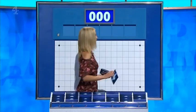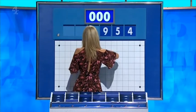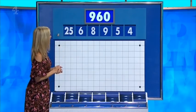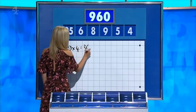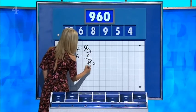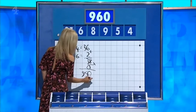Final numbers game of the week is 4, 5, 9, 8, 6, and the large one, 25. And the target, 900. Times 4. 9 fours are 36. And then 8 minus 6 is 2. 36 plus 2, 38. Times 25, 950. And add the 5. You haven't used the 5.